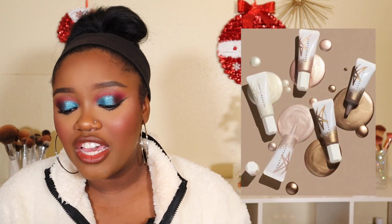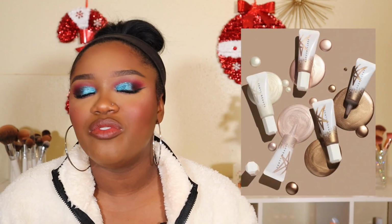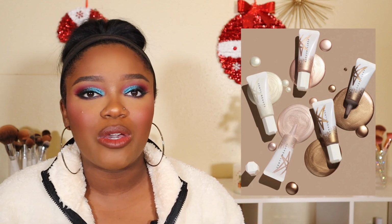Next up, we have another new release from Fenty, but it's from Fenty Beauty. Fenty is coming out with liquid highlighters.